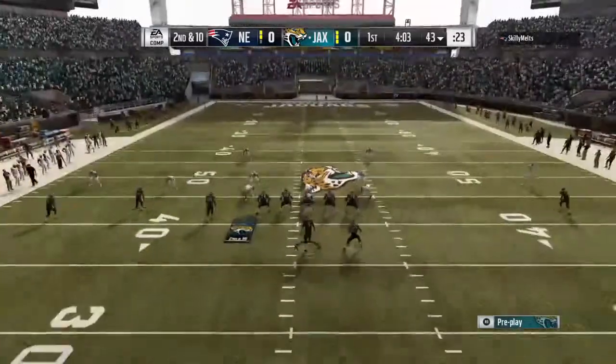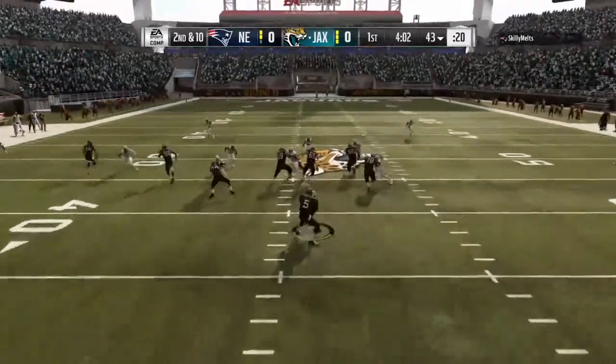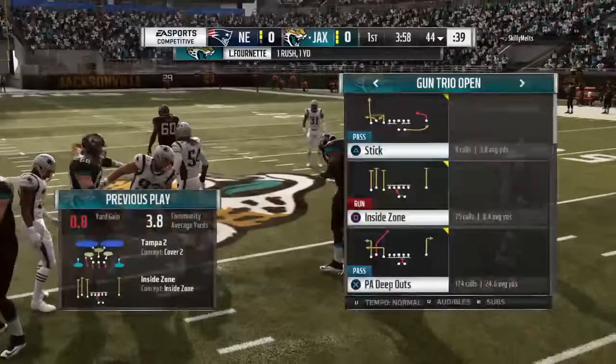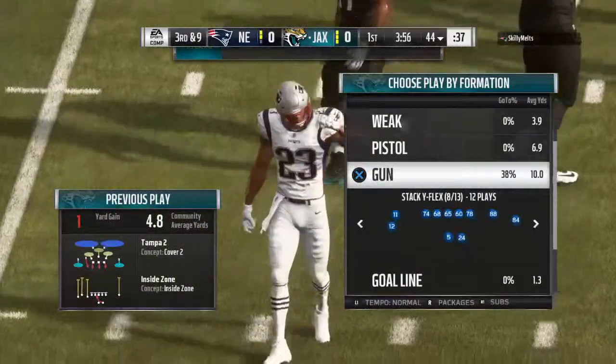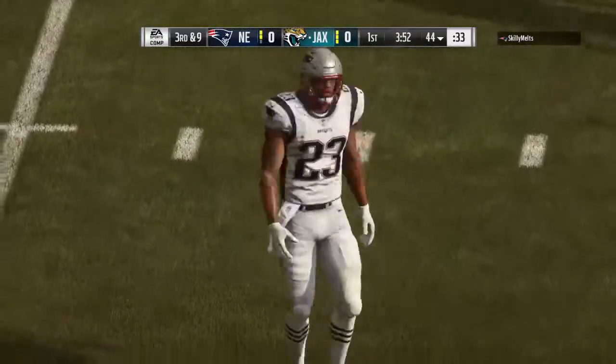So second down, still 10 yards to go. Ball on the 43. A first carry for Leonard Fournette. And he'll push his way up to about the 44 here. 1 yard, the official pickup there, so it's going to set up 3rd and 9.